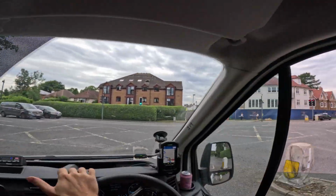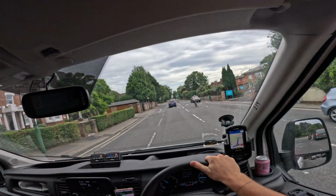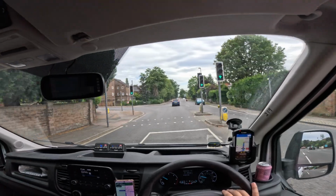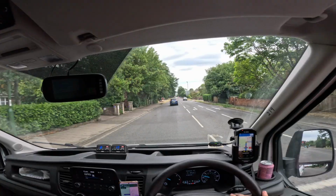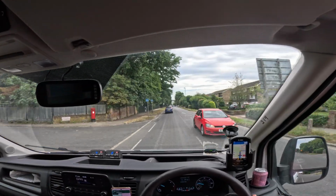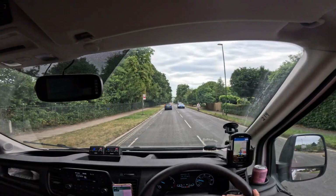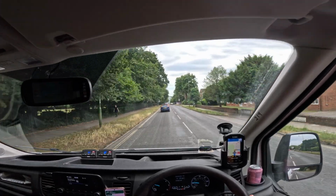So we're just about 3 minutes away from the address now. This should look very familiar to you guys if you've been watching the previous videos. I think I've been here pretty much for the past 3 days. I've been delivering around this area. I think we've got maybe 4 or 5 drops in this area before we move on. So I'll film them, but I think they're all pretty close to each other.